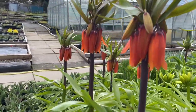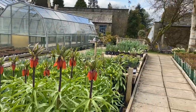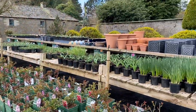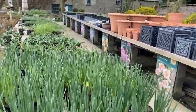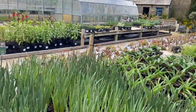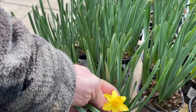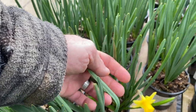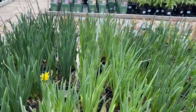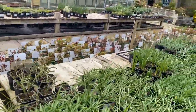Crown imperials, they're not quite out yet. Very exotic, remind me of seasides. Seaside pleasure gardens. Here are some more of the little daffodils, little mini ones. And here are some more fritillaries.